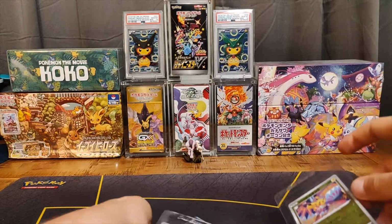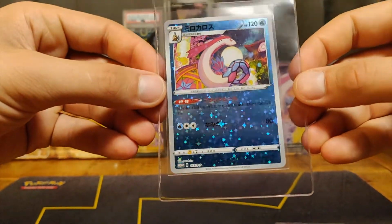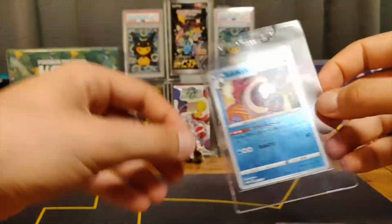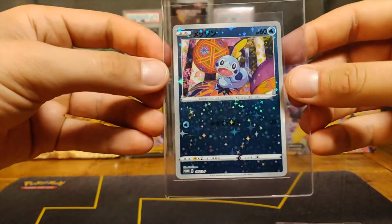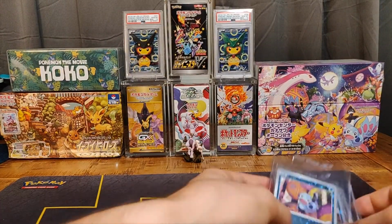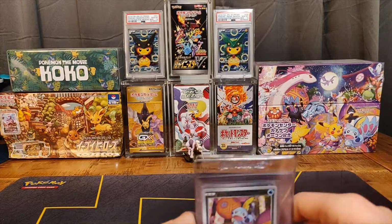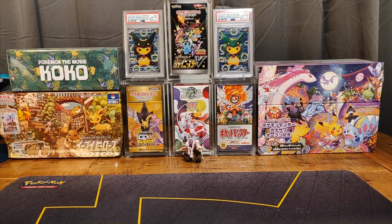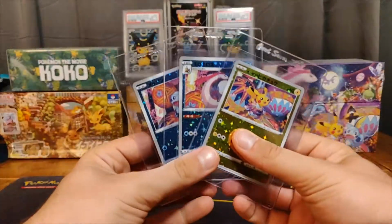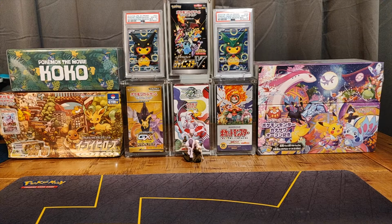So I bought 2 packs of these. Got the Milotic and good old Sable Boy. I love it. So I'm going to get these slabbed. I'm a little late to the party getting them slabbed, but better late than never, I guess. Like I said, I have 2 sets of them, and I'm going to get them all slabbed. And the last ones I will be submitting anyway for now.